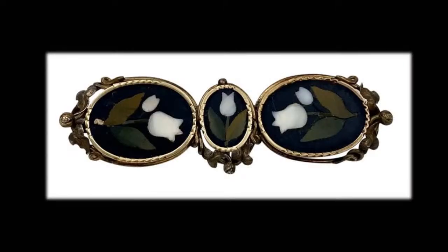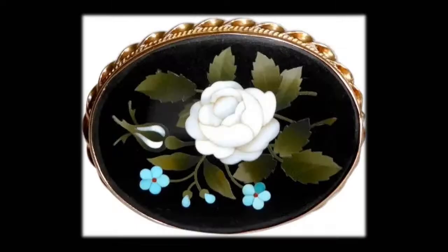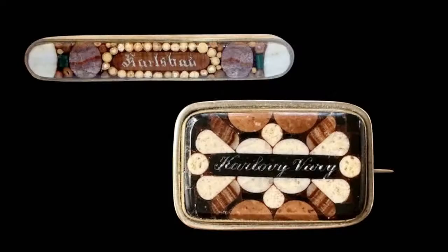Now, when we think about Pietra Dura and that same time frame and what was popular, it was really floral panels. So here you have a Victorian example, likely from around 1880, that's got some simple leaves and some simple flowers. This isn't a very elaborate design, so it would have been less expensive than some of the more elaborate ones. Here's an example that again has the bud as well as leaves and all of the shading that's in it as well. So really beautiful pieces.